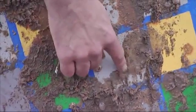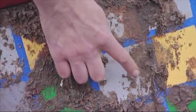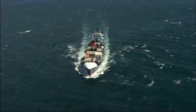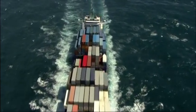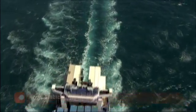I can demonstrate, for example, how easy it is to remove the fouling from these coatings. So you can see that if the vessel's moving, then the fouling can fall off that coating. These barnacles just fall off. You can see the barnacle's still alive, actually, but it can't stick to the coating because of the properties of the coating. It would take several years of testing before the coating can become a commercial product. But Ambio is already a prime example of the way European nanotechnology research can provide novel solutions which are both effective and safe for the environment.